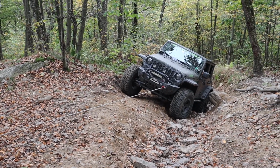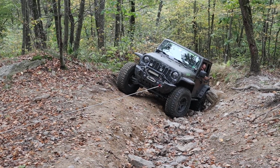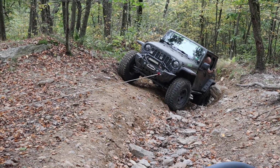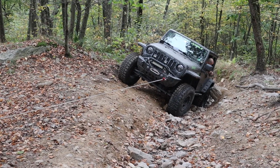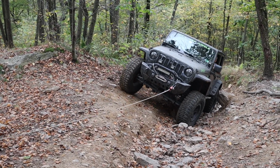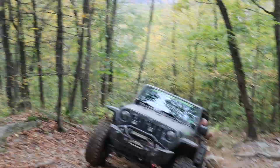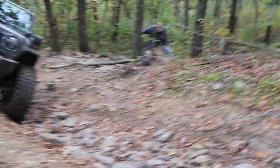The other thing I want to point out, a mistake a lot of people make, is that when you winch, you want to give it a little bit of gas while you're winching. It's a lot easier to pull the vehicle up while the wheels are moving forward just a little bit than it is to pull the vehicle while it's parked on the ground.